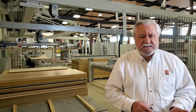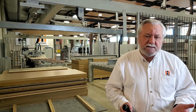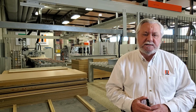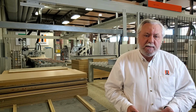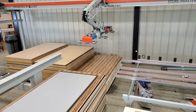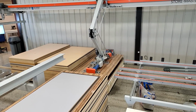We can also use the system to store drops. Drop storage is a very, very smart thing to do, except when it takes you 45 minutes to find a piece of material that costs $6. Now with the system, we can automate that, and the system will look at the program on the beam saw, will determine whether or not we have a drop suitable for that job, and then pull it.